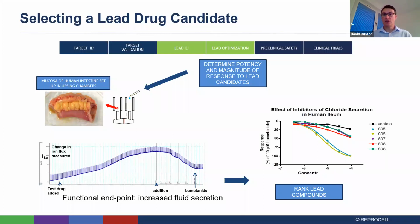Moving on a stage to the test compounds and the potential drugs themselves. If you have a candidate that looks promising, the target's been validated, then we're looking at low throughput methods to functionally validate lead candidates. So here, for example, looking at a mucosa of human intestine to measure changes in the flux of ions across the mucosa as a way to measure fluid secretion.